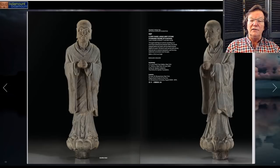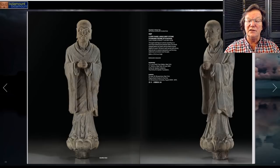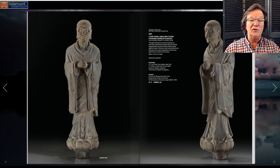Liao to early Sung Dynasty, and it was estimated at $300,000 to $500,000. And it did fine. It ended up selling for $324,000, sort of at the lower end of its estimate. But I think this was just fabulous. Could you imagine that in your living room with a nice little halogen light over it in a dark corner? It would be like having a roommate.